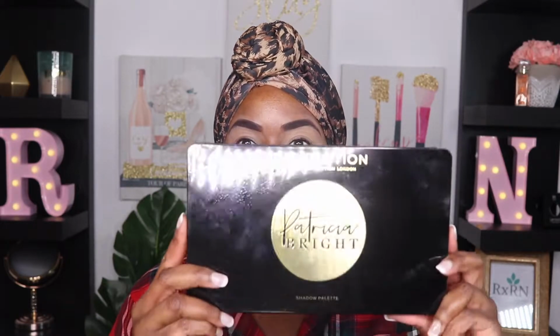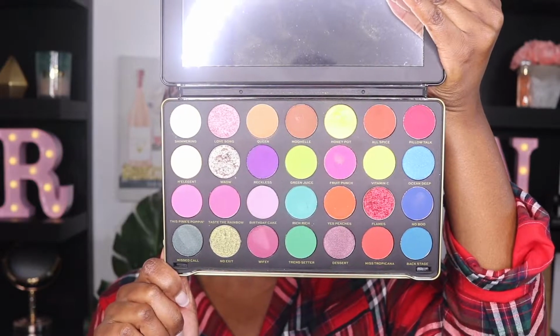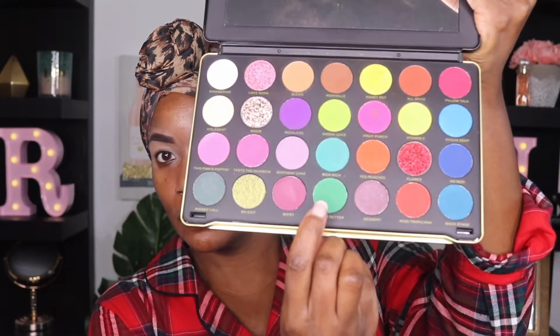Now it's time to do the eyeshadow look, and I will be going in with the Patricia Bright palette from Makeup Revolution London. And this palette is an oldie but goodie. It came out a few years ago, and as you can see, I'm using it to do a Christmas look, which speaks to the multi-use and purpose of this palette. It is an everyday palette, great use for everyday.